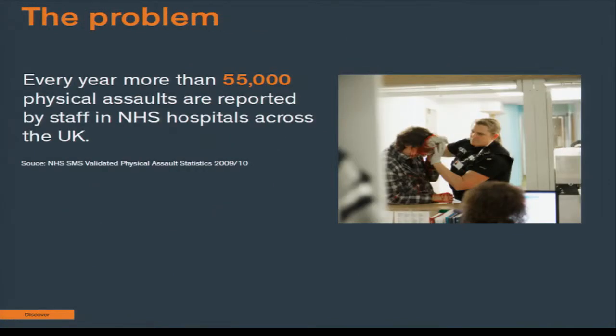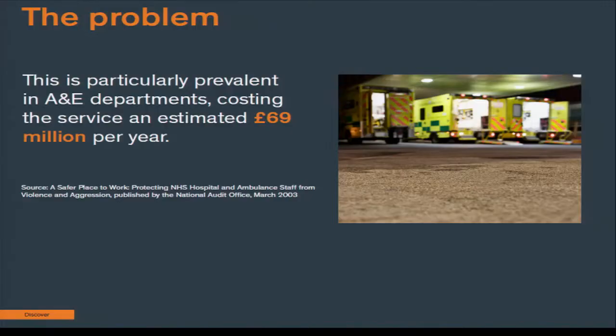All NHS staff should expect safe working conditions free from harassment or violence. However, the reality for most NHS staff is dealing with aggression and violence every day. Every year, more than 55,000 physical assaults are reported by NHS staff across the UK. This means that more than 1 in 10 staff experience violence from patients or their family every year. According to the National Audit Office, violence and aggression toward hospital staff cost the NHS in excess of £69 million per year, due to high staff turnover, absenteeism, and the need to employ specialist security guards.